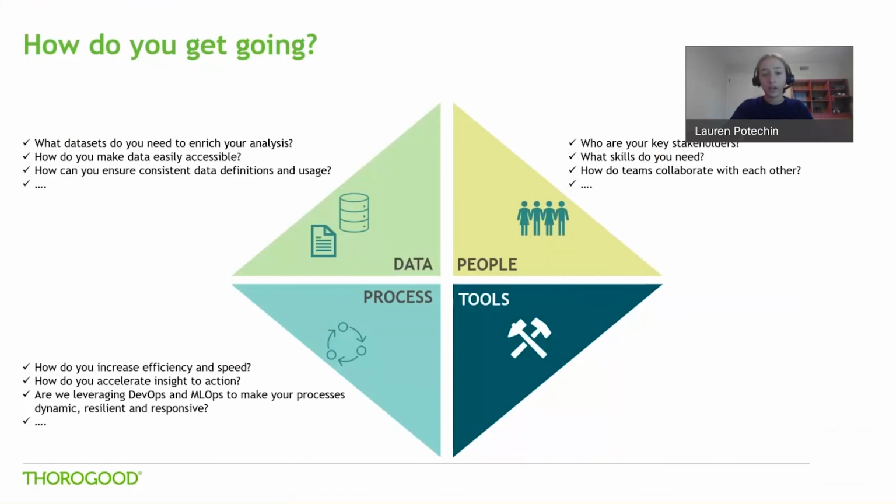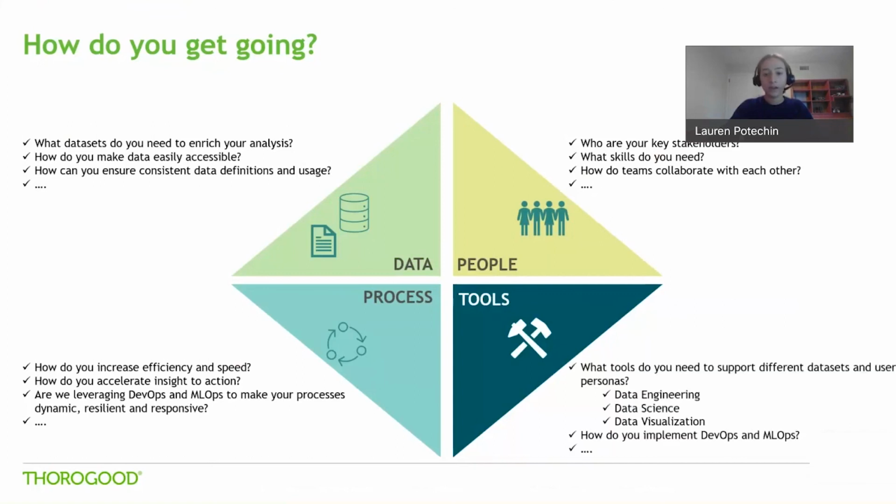And then finally, on the tools front. A fairly obvious one that you need to consider is what tools you might need to support your various activities, like data ingestion, preparation, data science, or data visualization. You also want to consider who the end user is and pick the tool that is best suited to them. Thinking holistically across these pillars and finding solutions customized for your organization will take you forward in driving your RGM initiatives.